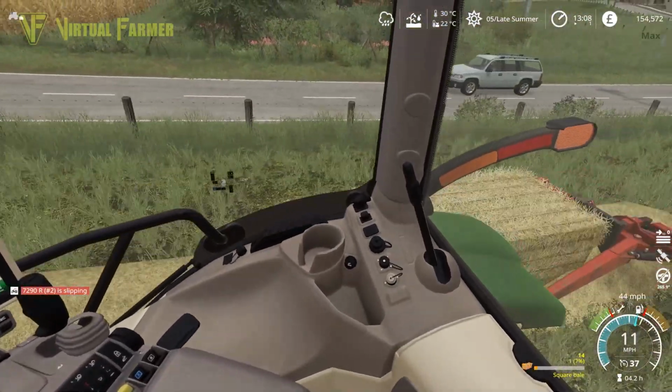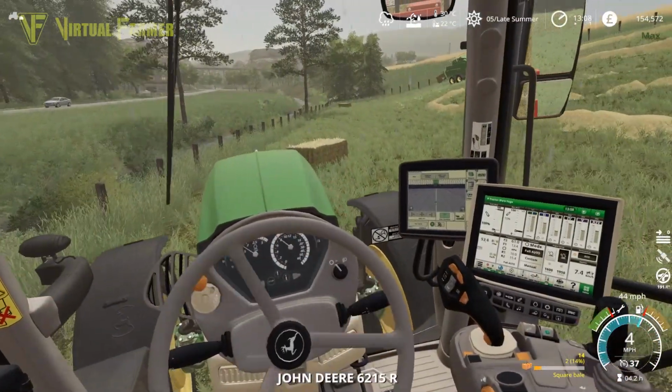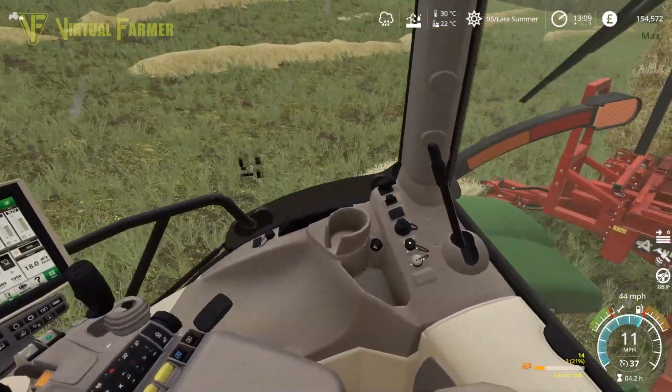Right, let's unload this, and we can get this first bale collected up. And then we'll run around the field and find out where Chris has got to. There he is, heading up the far corner there. Hopefully I can get in here and get these bales.